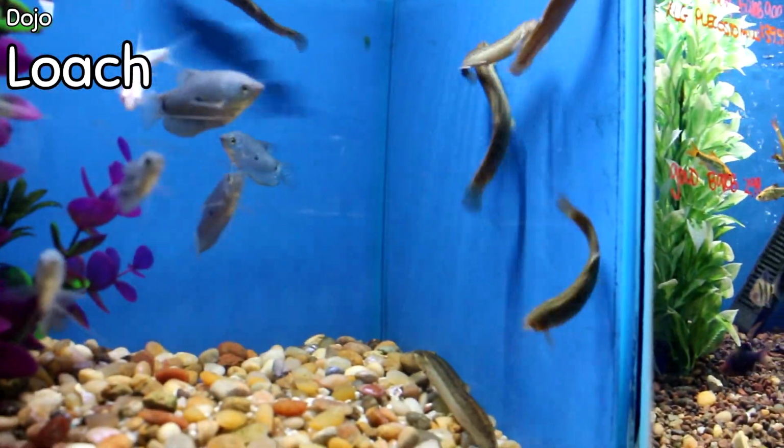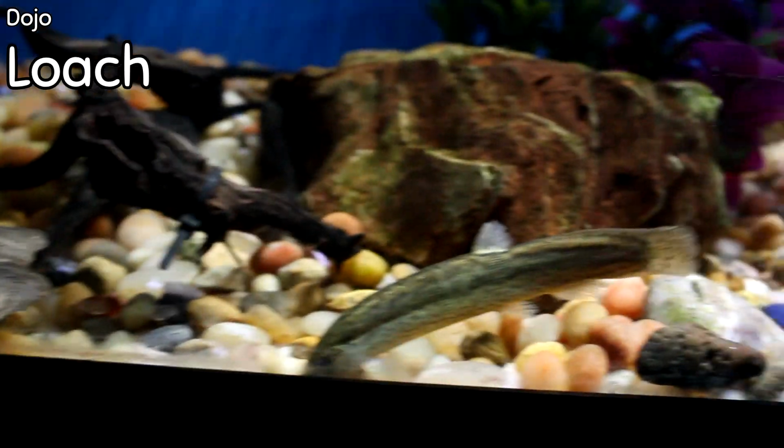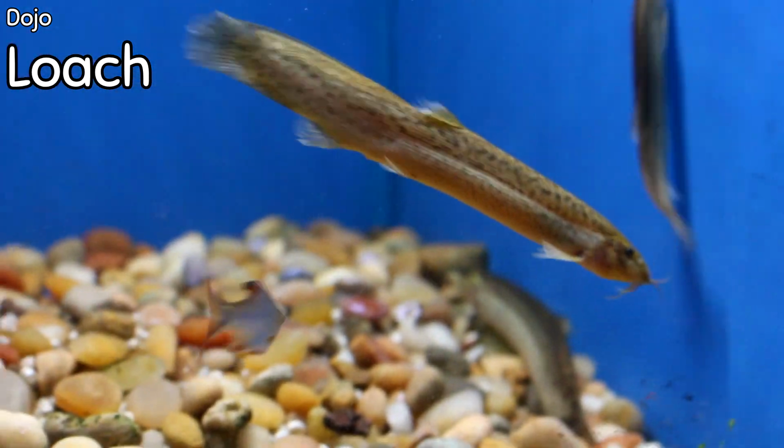Dojo loaches are in stock this week, as well as a few other types. You can also see some blue gouramis in here as well. They came in looking nice too, but everybody loves a cool bottom cleaner, something to feed off the bottom, and these are it.